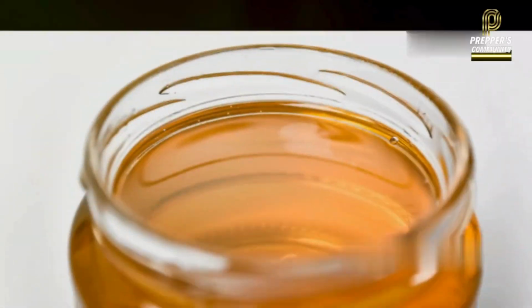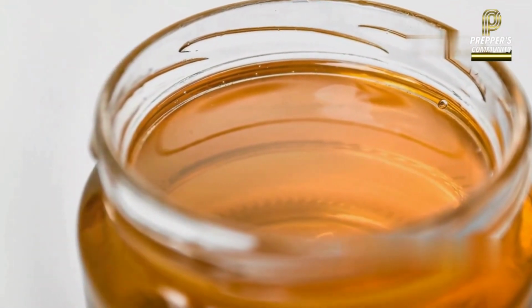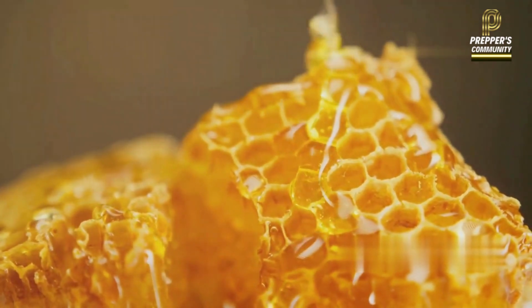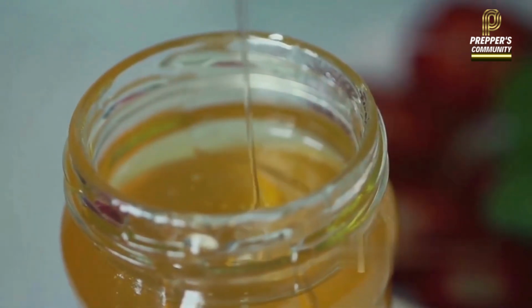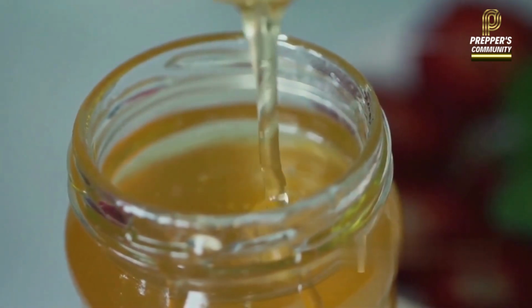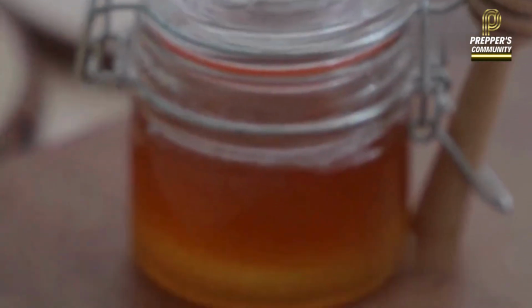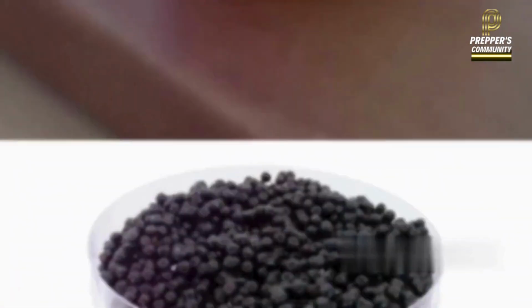Honey, nature's liquid gold for sweetness and immune support. Honey isn't just a natural sweetener, it's also a powerhouse of nutrients and antioxidants. It has antibacterial and antifungal properties, making it a valuable addition to any emergency kit. Honey has an incredibly long shelf life and can last for years, even decades, without spoiling. When storing honey, keep it in an airtight container in a cool, dry place.